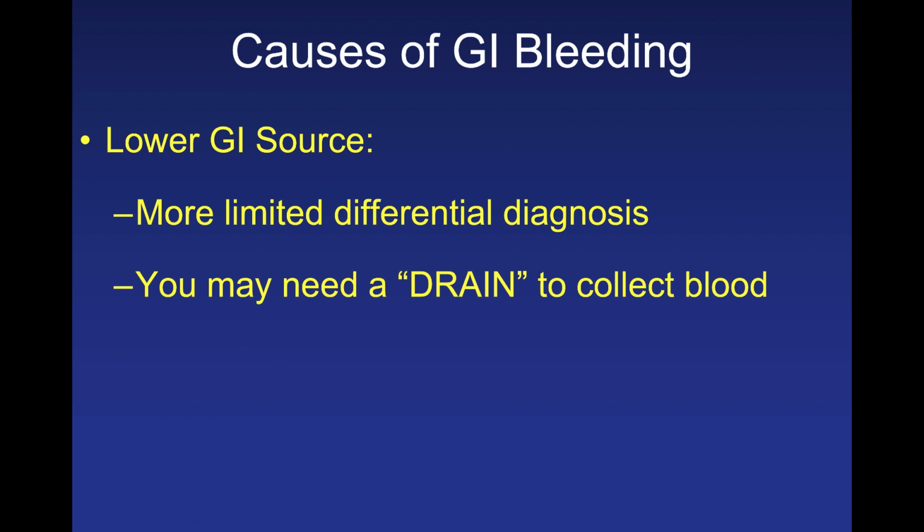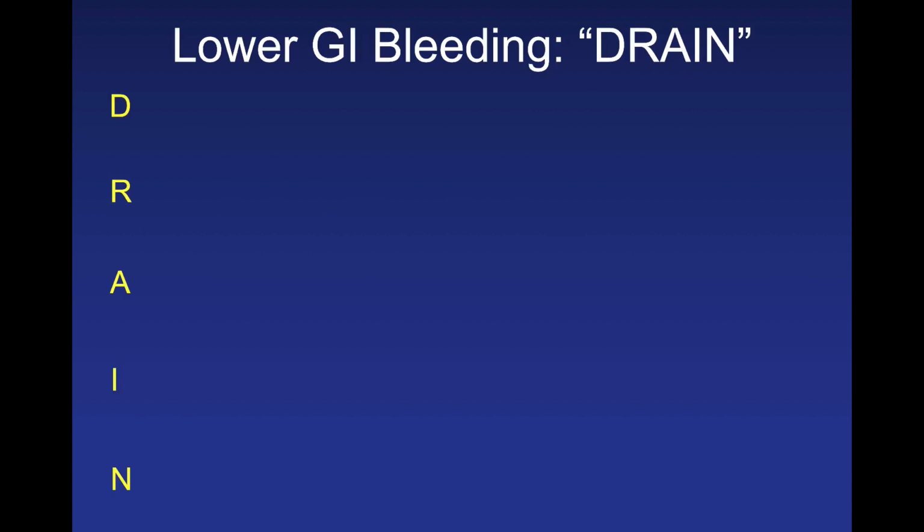When you think about lower GI bleeding, there's a more limited differential diagnosis, and the way to remember this is that you may need a drain to collect the blood coming from the lower GI tract. So the mnemonic here is DRAIN, and let's walk through it. The D stands for diverticulosis, and by far, this is the most common cause of painless GI bleeding in adults over 65 years of age. Diverticulosis can also be self-limiting, so it can come and go. When you have pain with diverticulosis and maybe a white count and fever, you should start thinking about diverticulitis.